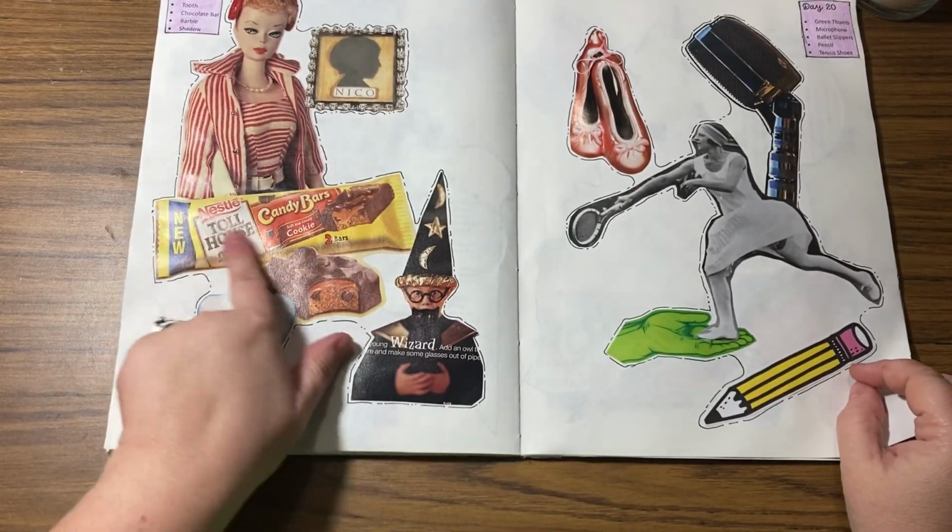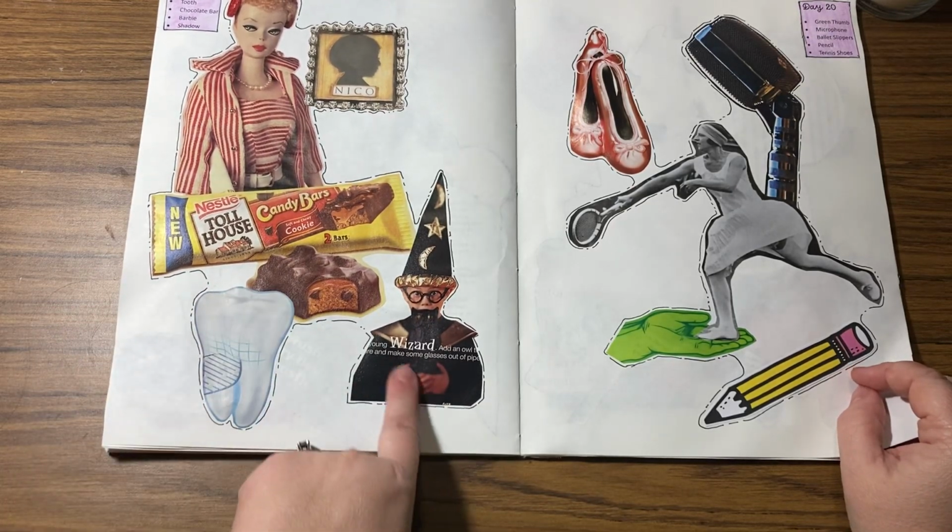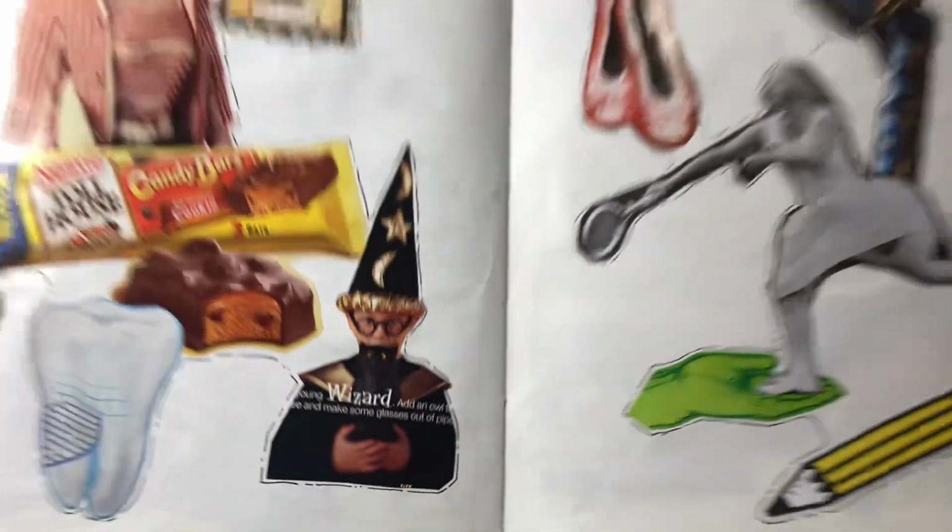Yeah, the chocolate bar, back to that. I don't even think we have these in Canada. Tooth. And then the little wizard, he's really cute. Look at his little cat.